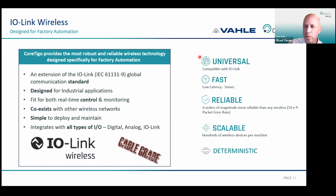It's a deterministic protocol, and it is noise resistant and can coexist with other wireless networks, and it's scalable. So using IO-Link Wireless solutions by CoreTigo will actually allow you to operate or monitor hundreds of devices in the same work cell, in the same work area, or on the same machine. So very high scale, which is very important for applications like transport tracks, where you have multiple shuttles running on the same track with both monitoring and control needs. So the bottom line of IO-Link Wireless is that what you're getting is cable-grade communication, but without the cable, in a wireless fashion.